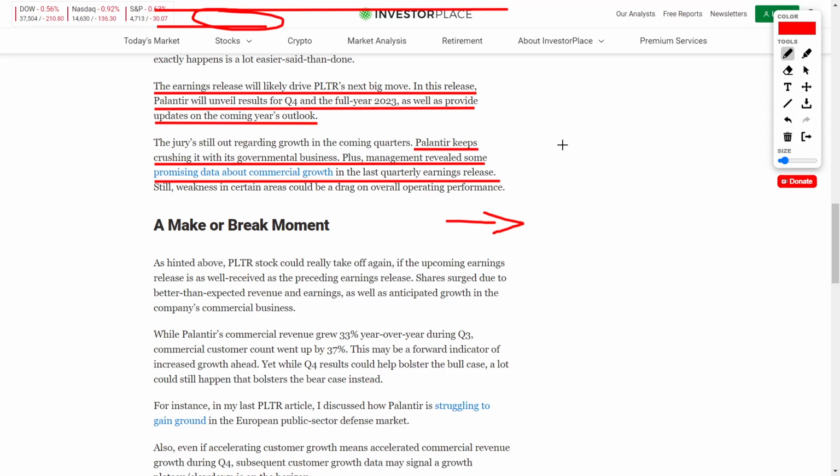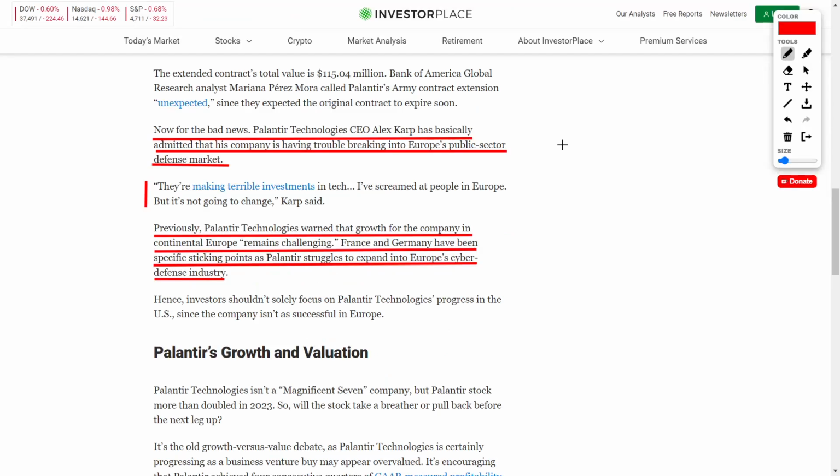But there is a catch here. There is a huge problem that some investors have pointed out recently, and that's because the CEO, Alex Karp, has basically admitted that this company is having trouble breaking into the European public sector defense market. To quote straight from Alex Karp, he says, "They are making terrible investments in tech," referring to the European defense market. To resume the quote, "I've screamed at people in Europe, but it's not going to change," end quote.